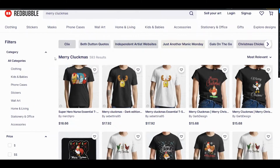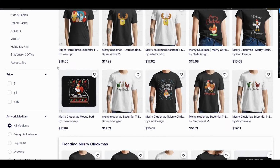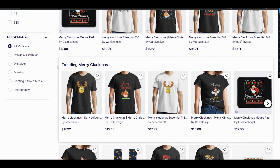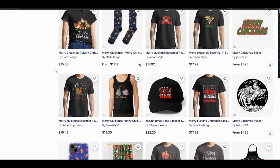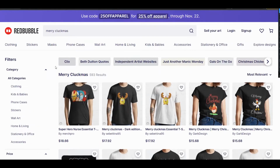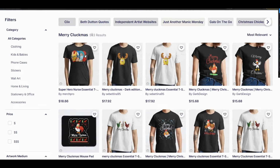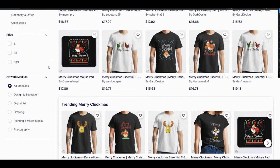The next holiday design is Merry Clackmas. The Merry Clackmas search term is using two topics: holiday, of course, and chickens. There are a lot of designs for chicken lovers on Redbubble, on Merch by Amazon and other platforms, and it's quite popular too. We can see that this search is not too competitive, almost 600 designs, and of course you should make something related to Christmas and chickens.